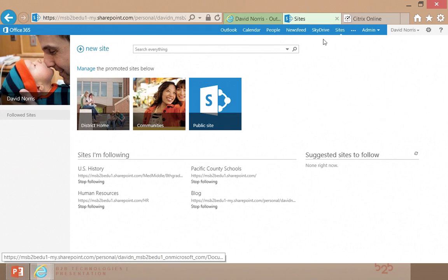So in that same vein, when I go to sites, rather than being dropped off at a top-level site within Office 365, within SharePoint Online, I'm actually just presented with a list of sites that are already deemed to be valuable and useful to me. Some of those sites have been promoted, so they're managed sites. So the district, in this case, might want me to have ready access to the district homepage. Some other things like communities are capabilities within SharePoint that allow people to collaborate in some interesting ways. So those are promoted sites, things that are broadcast as being important to me.